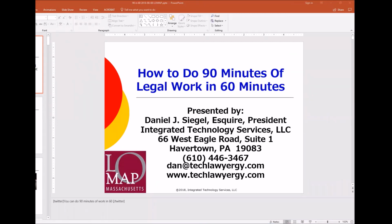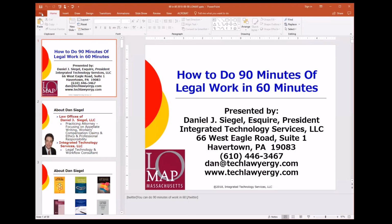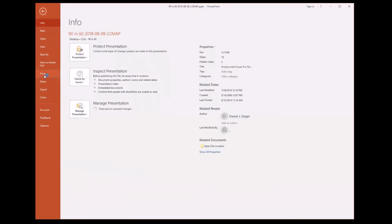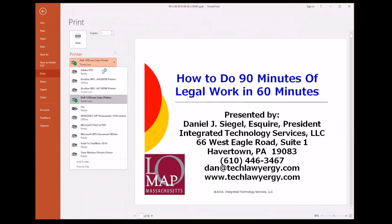Acrobat puts in and creates a printer, the Adobe printer. So here is this, and if you go to print, one of your printers is always a PDF printer. So there's my Dell printer, but there's Adobe PDF. So even if you don't get the ribbon plugin, you always have the ability to create a PDF through the Adobe printer.